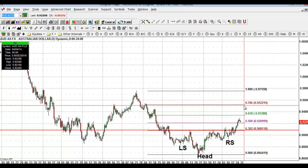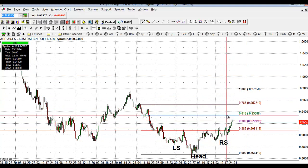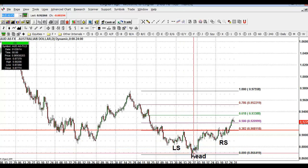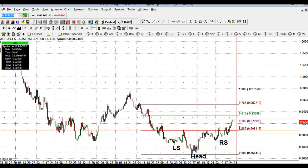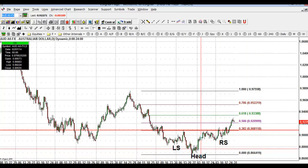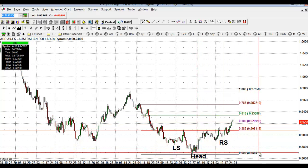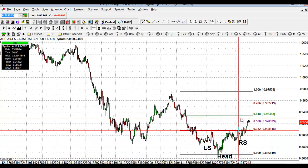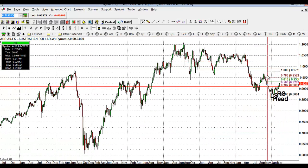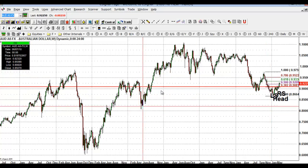Now, to see if we can confirm a reversal on the Australian dollar, this 87, this point where I have the head, it has to hold. If the market does come back down and test this level, which is about 86.60, the market will have to hold above this 86.60 level. If it doesn't and the market ultimately takes out the 86.60 level, we could see the market test the swing low around the 80 level.